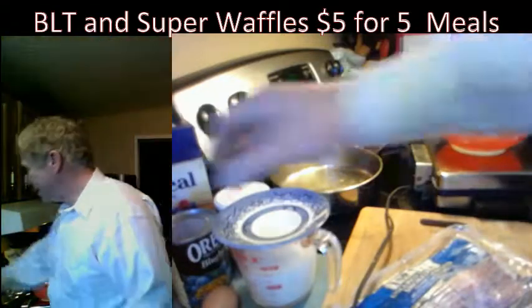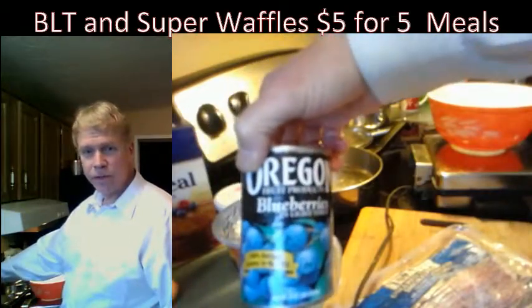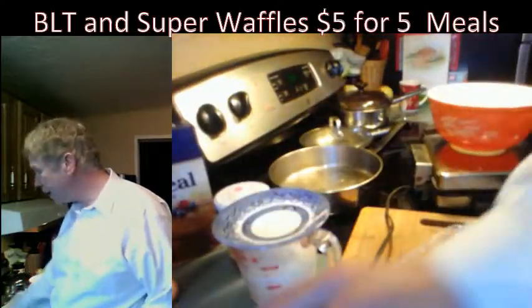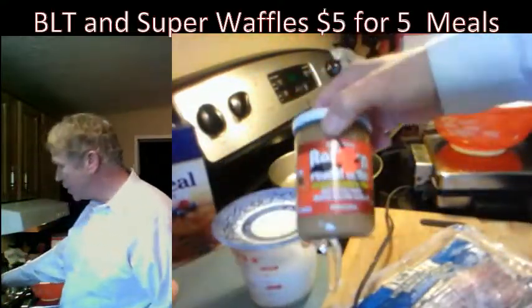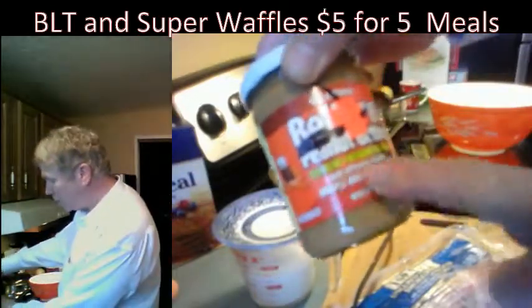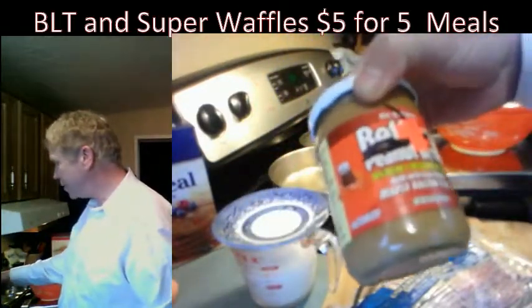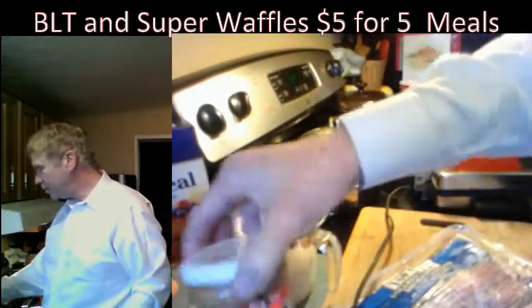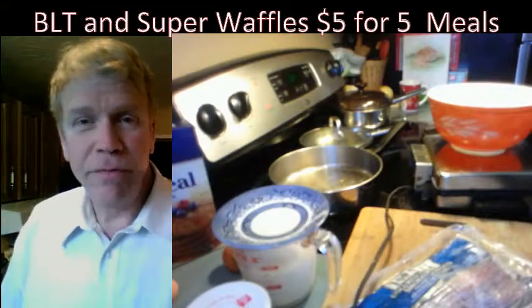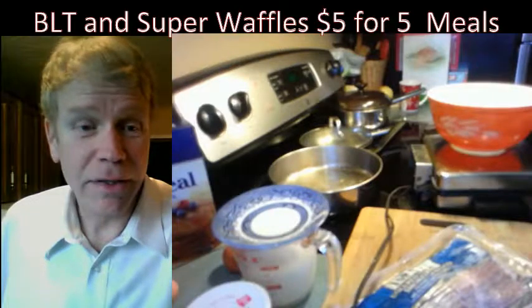We have some expired Oregon blueberries in light syrup. No GMO corn syrup in this. I got this for $1. I'm going to use this entire thing in the blueberry pancake mix. I'm also going to add some peanut butter that I had, and it's maple bacon flavor. I'm going to use maybe a third of this container, a big amount of it, and add it to the pancake batter as well. Then I'm going to infuse the pancakes with bacon.